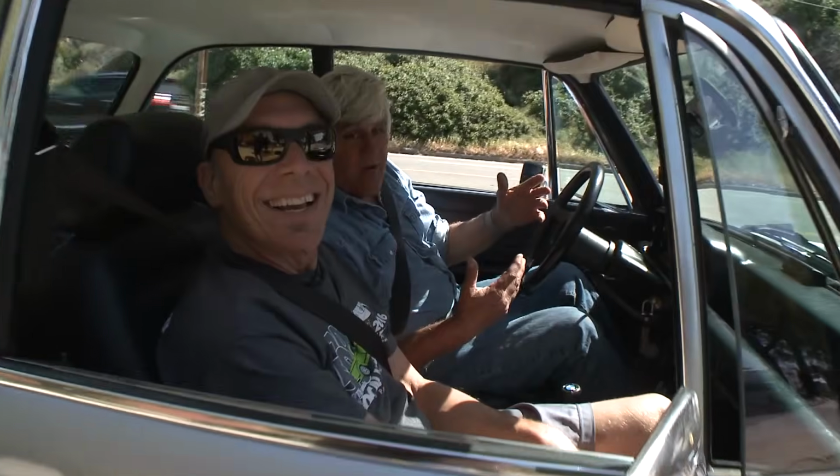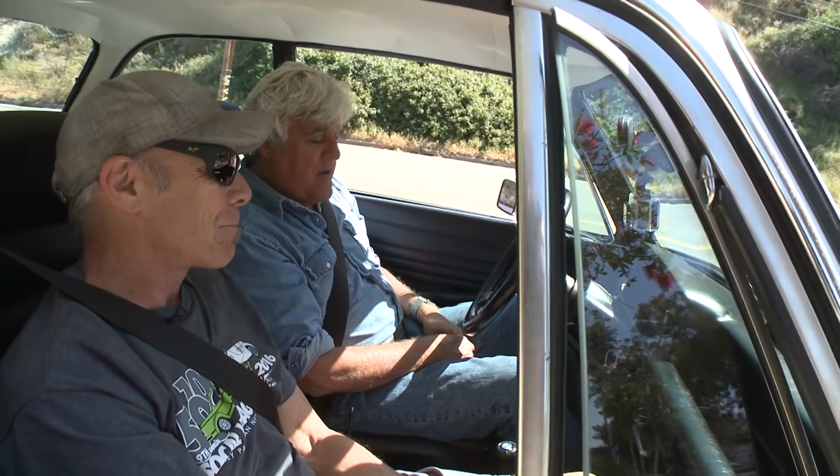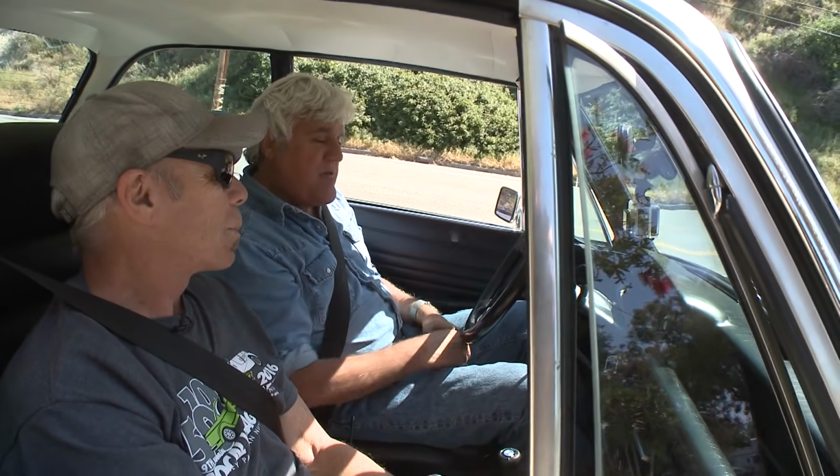My favorite kind of resto mod. You've got the classic look and feel, but with modern power and modern braking. It's really a great car. Come on, let's head back to the shop.